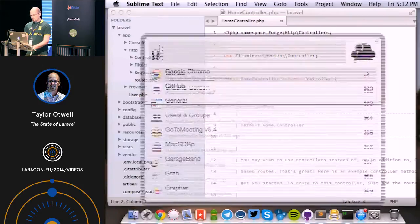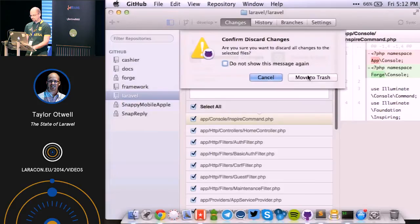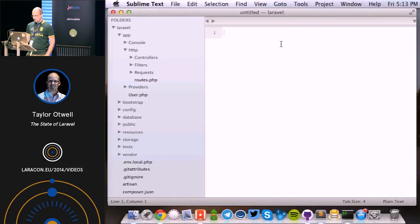Okay, so let me just clear out those changes because we don't really want to bother with that right now. Okay, so we're back to App. Let's see, moving on. Okay, so generators.